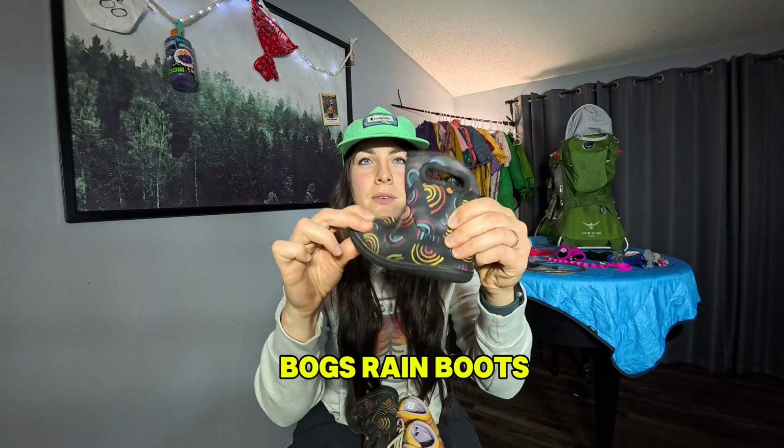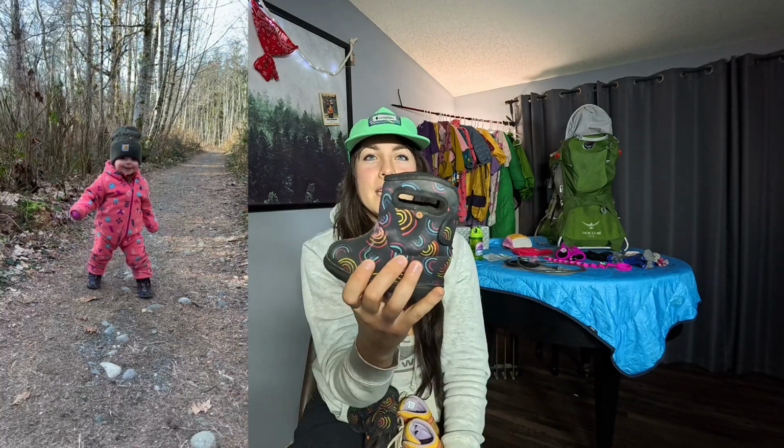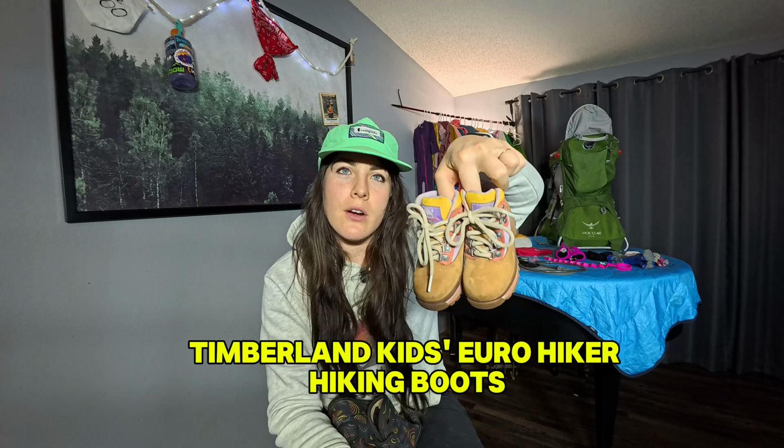Once Charlie started walking, I got her these Bogs. These have like a soft, flexible sole. They have a fuzzy lining and they are waterproof on the outside. Charlie started walking in January, so it was cold and I needed something that was warm and waterproof and flexible while she was still trying to get her full feet on the ground. Love these. And now Charlie has moved up to big girl hiking boots.